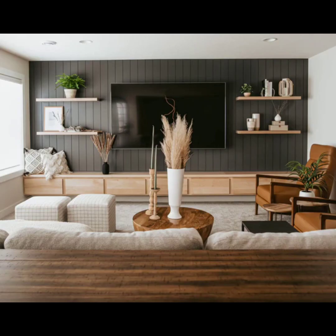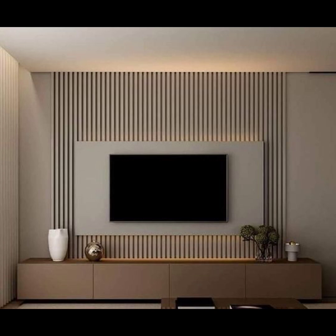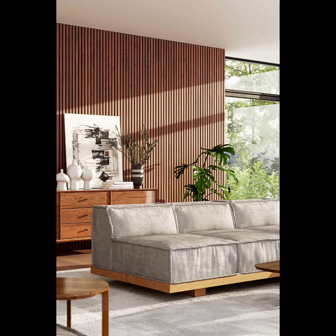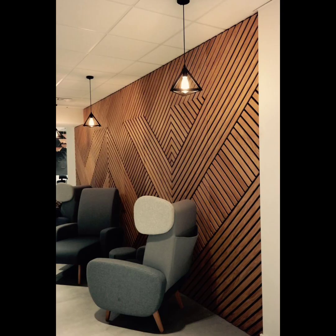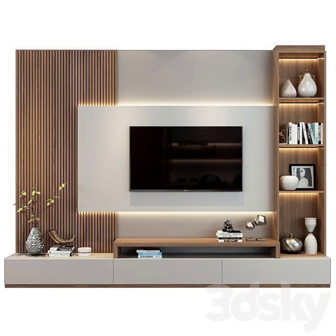Discover the rising trend of geometric wooden paneling. In modern home design, it is all about creating a personalized pattern that suits your style and space. Enjoy the dynamic effect of combining different wood tones to achieve a chic and contemporary atmosphere. Get playful with shapes like hexagons to add a touch of uniqueness.